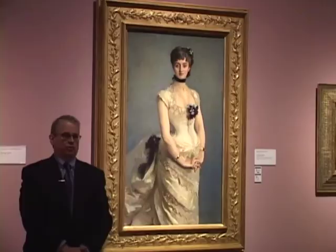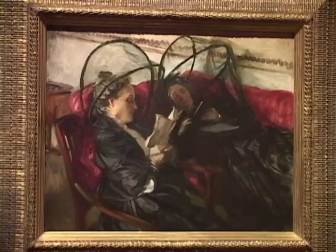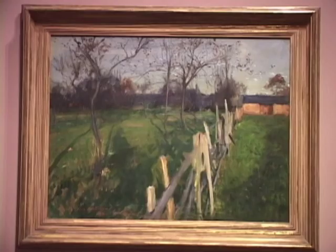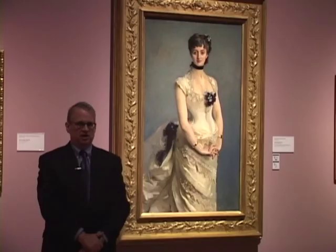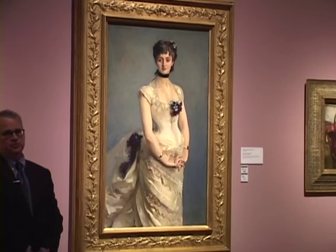What better place to end our tour of the American Wing than with these three great paintings by John Singer Sargent? Born in the United States to American parents, Sargent was raised in Europe, a gifted musician as well as a gifted painter. He only settled on painting as his métier in his adolescence, and quickly became one of the most influential and successful professional portrait painters in Europe.